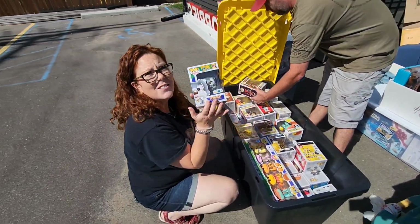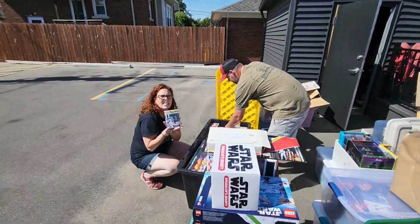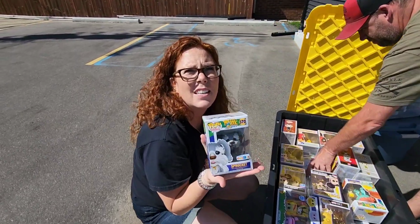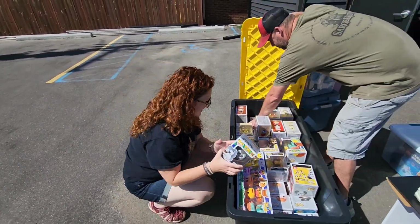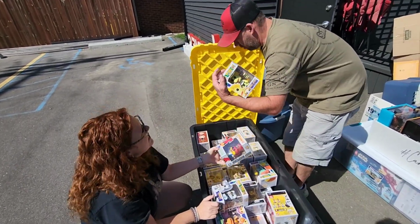This one, I want to see what this one is. That one? You want that one? Yeah. Am I holding it correctly? I don't know. Am I treating it gently enough? I don't know. He looks happy. Shane, on the other hand, looks Shane. At least it's Fraggle Rock.